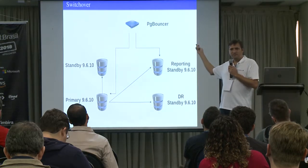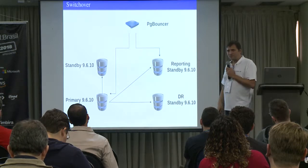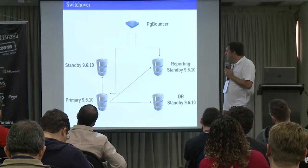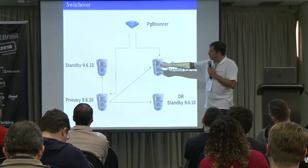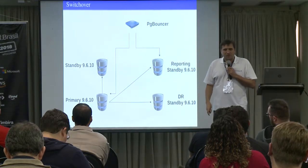And it's over. You got your cluster completely with the new version, which still doesn't exist. But well, next week. You could do a failback later, like pausing PgBouncer again, doing the switchover, and getting back to the original architecture that you had.